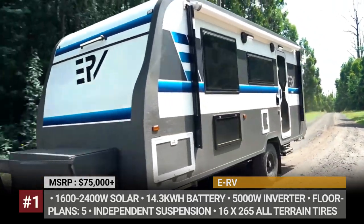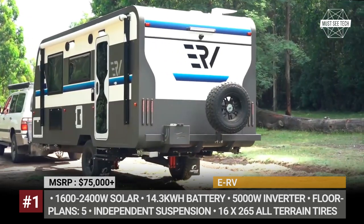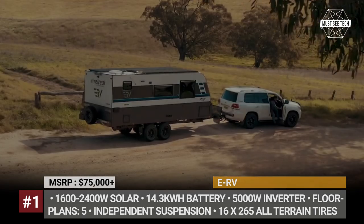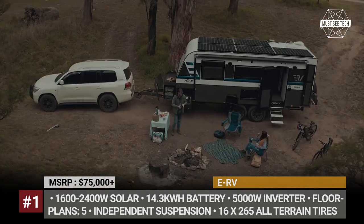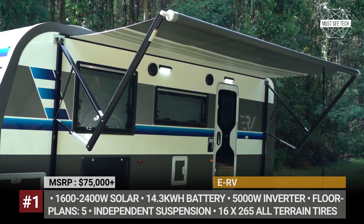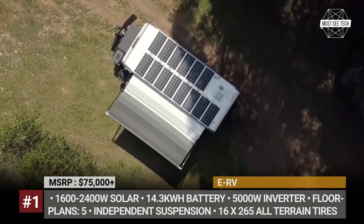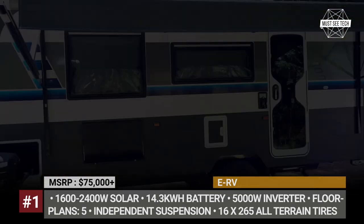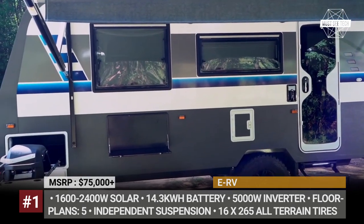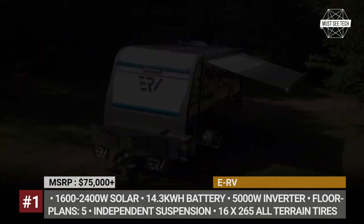ERV. Created by the Melbourne-based Retreat Caravans, the ERV debuted back in 2019 as the world's first all-electric trailer. Today it is ready for production in 4 floor plans and can be pre-ordered as your 2022 model at the brand's website. The ERV measures from 18 to 20 feet in body length, gets an independent off-road ready suspension, and rides on 19-inch wheels wrapped in all-terrain tires.